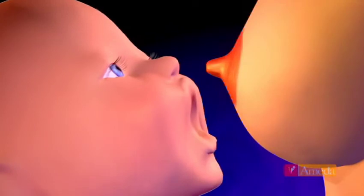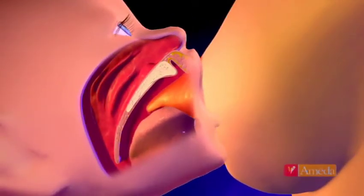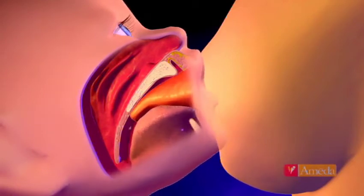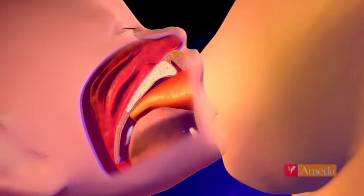When your baby takes your breast deeply into his mouth and latches on so that your nipple lands in the comfort zone, there is no undue friction or pressure as your baby breastfeeds. Latching on within the comfort zone is where breastfeeding is most comfortable for you and most effective for your baby.